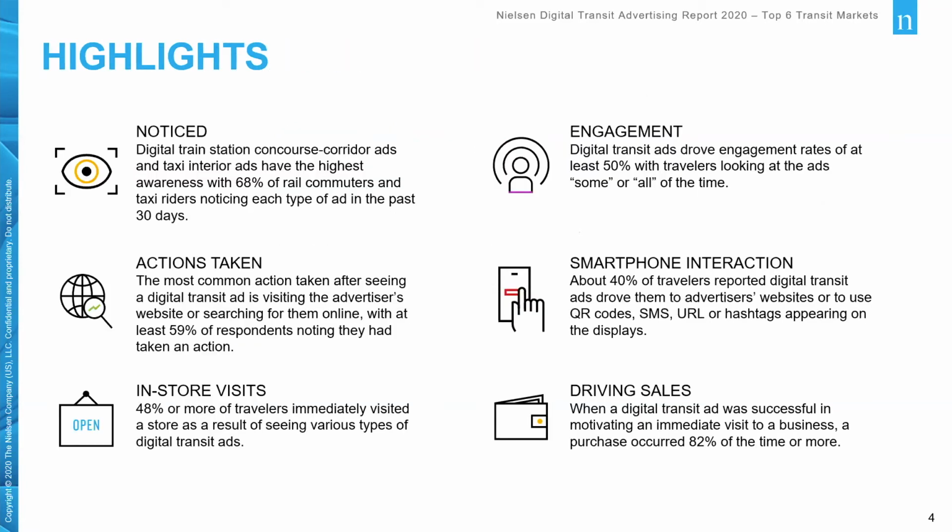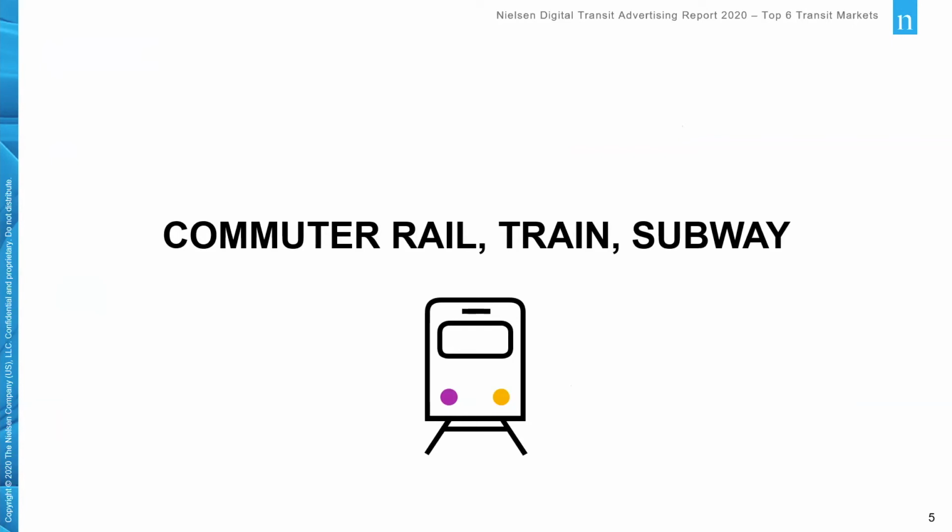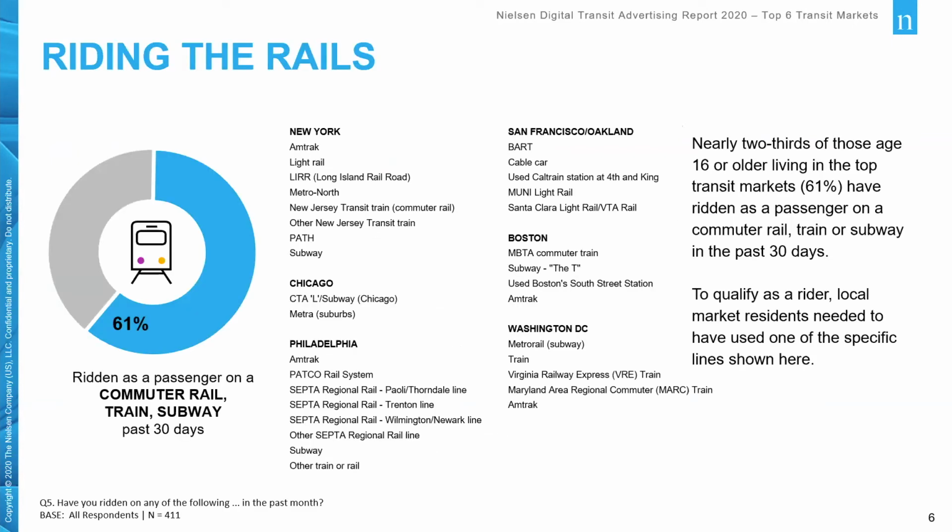And I'm going to skip over this because I'm going to get to all of these key findings on other slides, and I want to make sure that I'm able to highlight them. So consumer rail, trains, and subways: we found that 61% of the people that live in these 6 markets have ridden on these specific transit lines. And we list them here in the report, so you know exactly what we're talking about for each of these cities. And we found that 61% of the folks in these cities had ridden on these rails in the past 30 days. And again, this reach number may stay fairly steady. People might not be riding on the rails every day or as often as they were, but a lot of them are still doing it at least once within the past month. So these reach numbers hold.